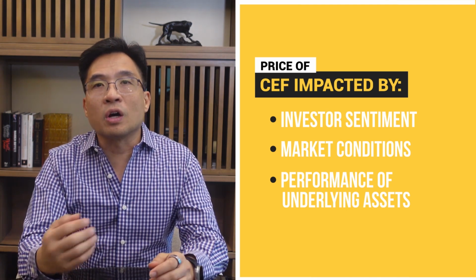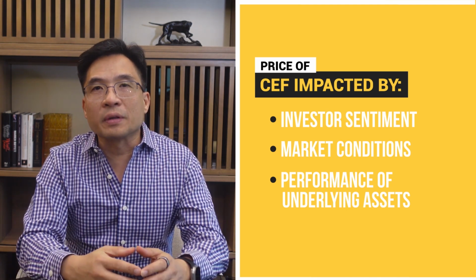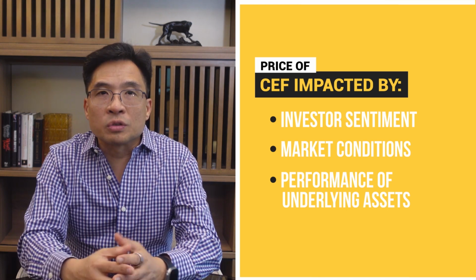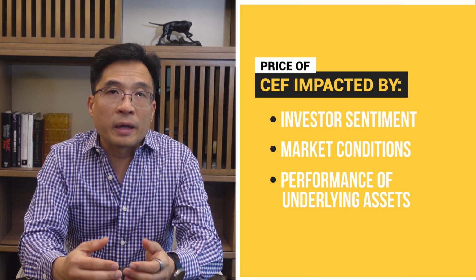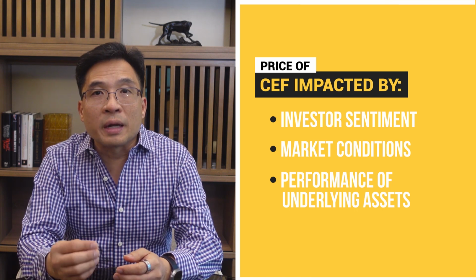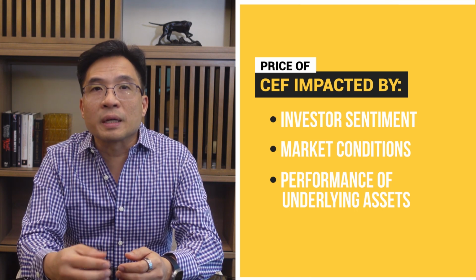Historically, closed-end funds often trade at a discount to their net asset value. For example, during market downturns, discounts may widen as investors become more risk-averse. On the other hand, during bull markets, discounts may narrow or even turn into premiums as investor confidence grows. Understanding these dynamics can help you make informed decisions when investing in closed-end funds. It's crucial to do your homework and understand why a closed-end fund is trading at a discount or a premium before you make a purchase.